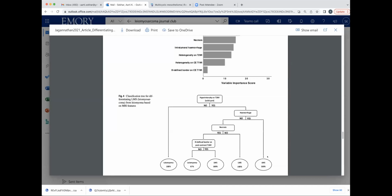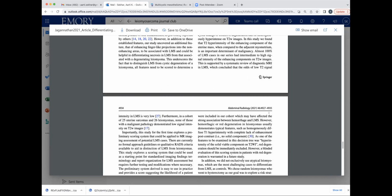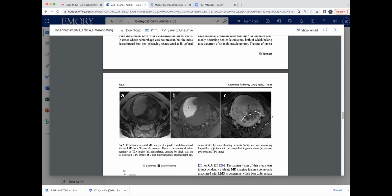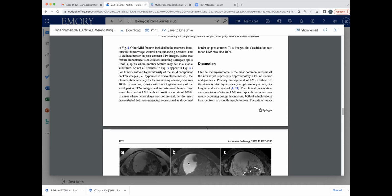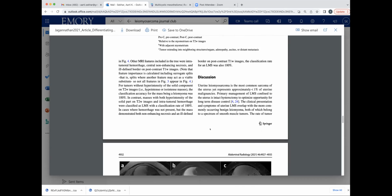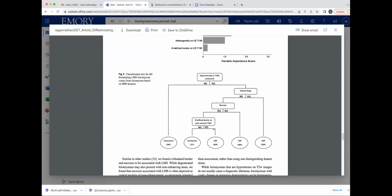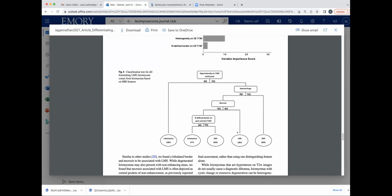Do they give us examples in this paper showing how much percent necrosis? Like, is this a small amount or a large amount? Non-enhancing necrosis. This is what they call necrosis. This looks like necrosis more than those spaces that we had. And then actually going back to that, say we said there was no necrosis. Yeah. And no necrosis. So then it's 100% sarcoma. So any small amount of necrosis is yes necrosis, I guess.